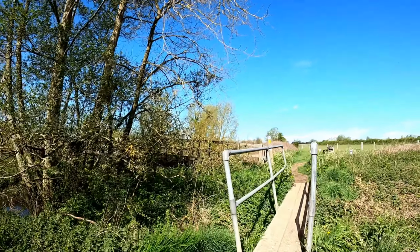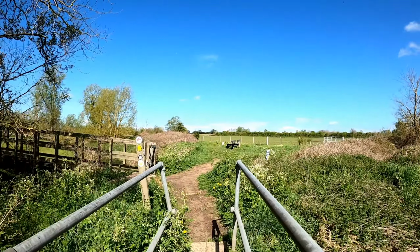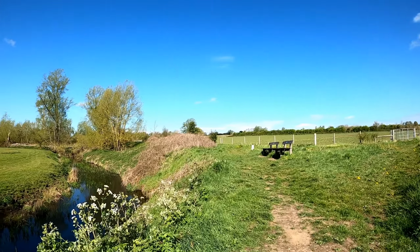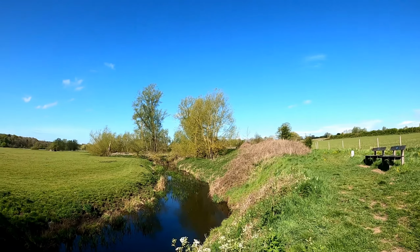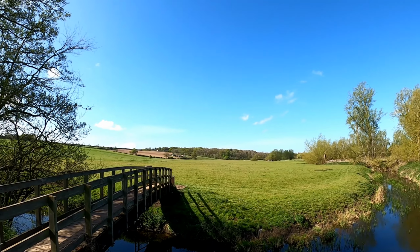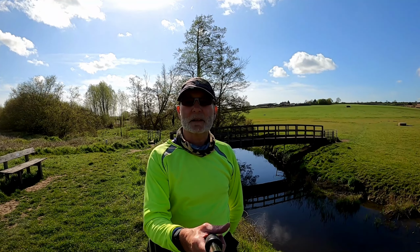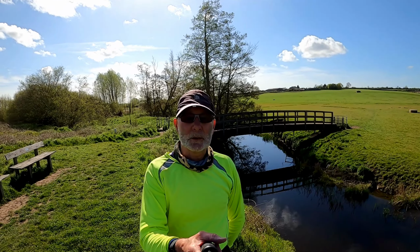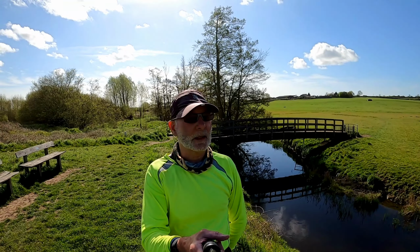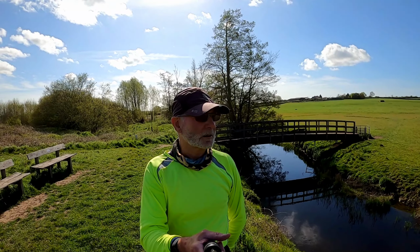Approaching another of my all-time favourite spots. That's glorious. Down by the banks of the River Colne, beautiful view across the back up the side of the Colne Valley. Oh, it's just beautiful.